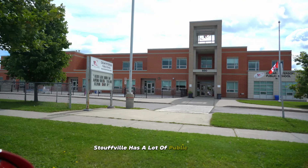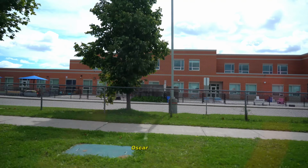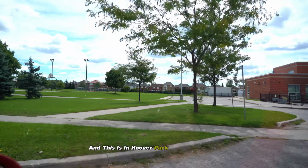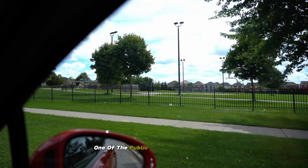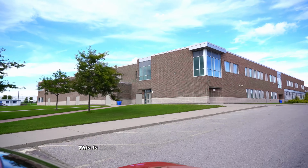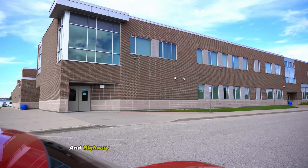Stouffville has a lot of public schools. So this is one of the main public schools, called Oscar Peterson, up to grade 8. And this is on Coopers Park and Highway 48. One of the public schools in Stouffville. This is the main high school in Stouffville, Stouffville Secondary. This is right on Coopers Park between 9th Line and Highway 48.